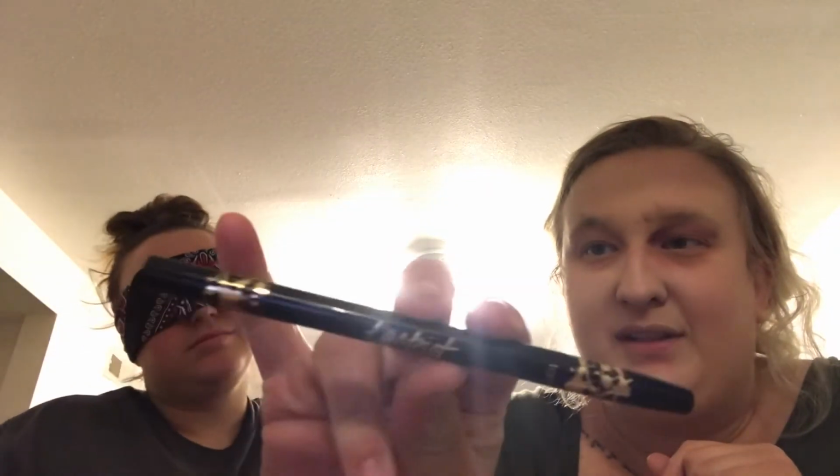This is the Tarte. It is a double side. One side's the crayon and the other side is a felt tip. I actually really like this pen too. I don't ever use the crayon side, or is it called crayon? Yeah, it's a pencil.